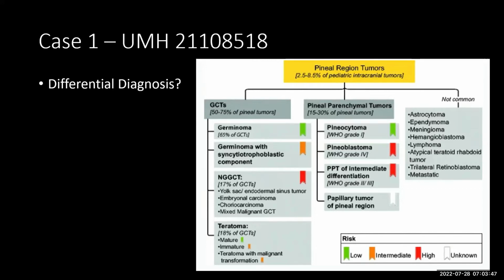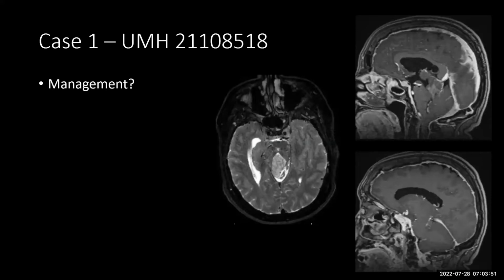And so based on this, what is the next step? Like, what would you do for this patient? Yeah, so my approach to this lesion would be supracerebellar infratentorial approach. But is there something else you would do before surgery though? For pineal? Yeah, I would do whole spine MRI to make sure there's no spine mets. And also if it's germ cell, I would do blood markers such as alpha fetoprotein, beta HCG in the blood.